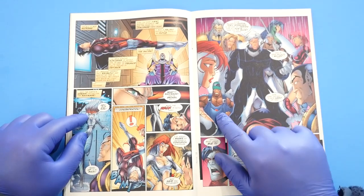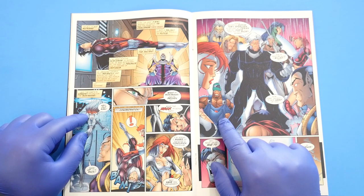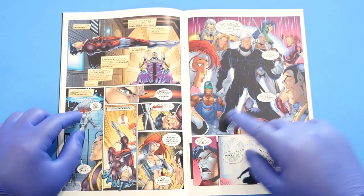I don't know why Rubble is, like, 2 feet tall in this. He's not a midget in the other comics. This makes no sense. Like, is he on his knees?